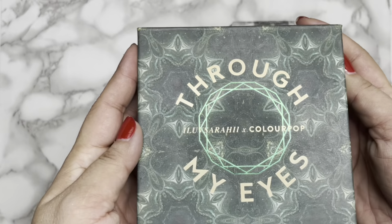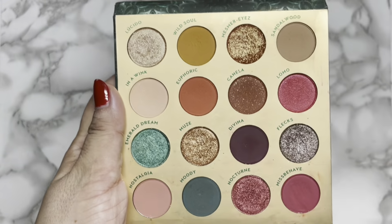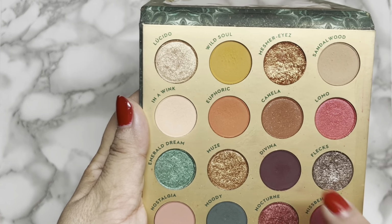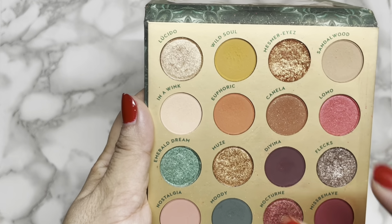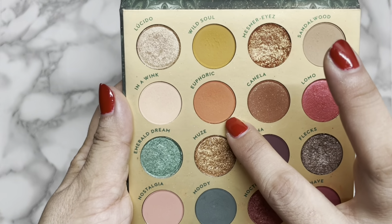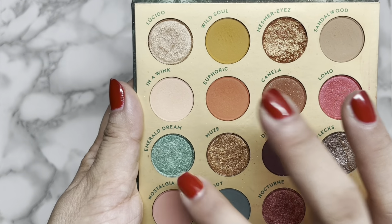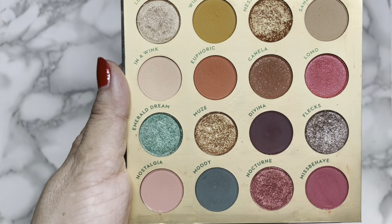This is ColourPop Through My Eyes, the collaboration with I Love Sarah E. And the eyeshadows I needed to focus on were Euphoric, Emerald Dream, and Muse. And I was able to hit goal on all of them because for Euphoric, I just needed to use it 4 times. For Emerald Dream, I needed to use that 5 times. And for Muse, I needed to use that 6 times.